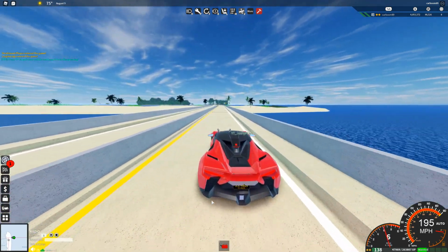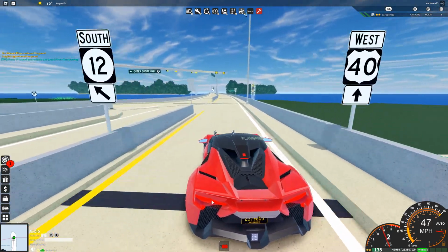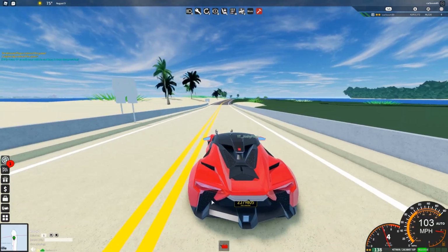But the acceleration does really let it down. And the brakes, now we are testing now. The testing that I've done, they are a little bit on the slow side. But still good brakes.